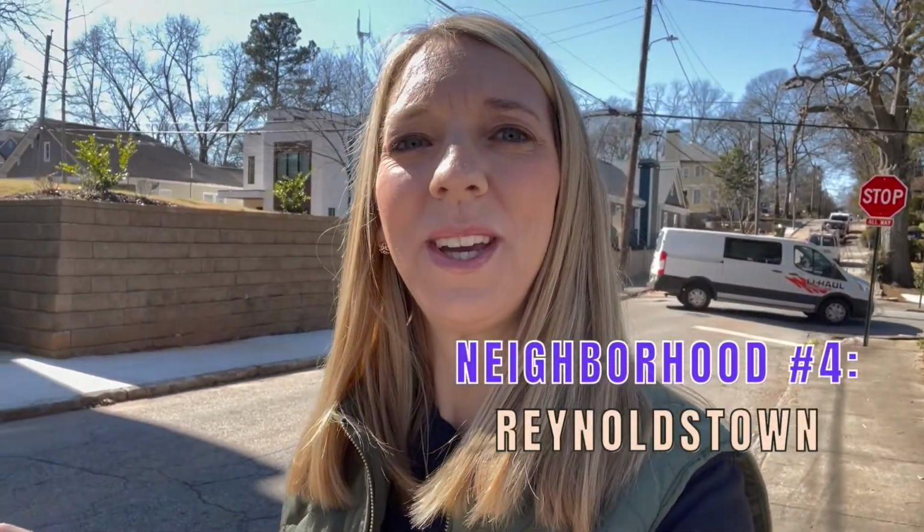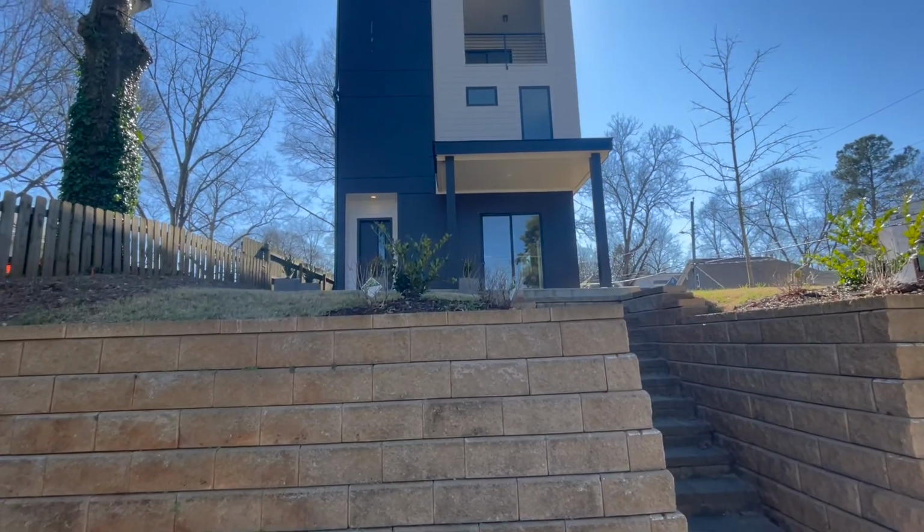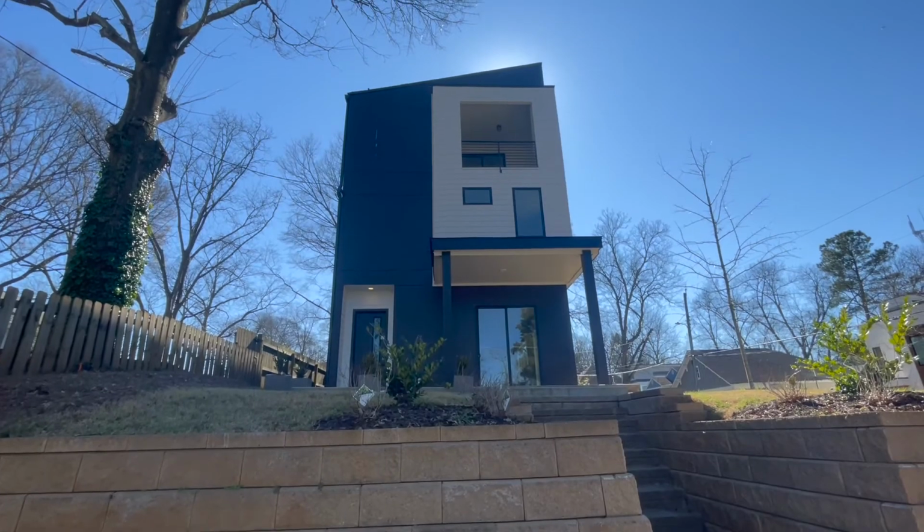Next neighborhood with a lot of modern homes would be the town or neighborhood of Reynoldstown. So here's an example right here. Reynoldstown is going to be a lot like the Old Fourth Ward. The lots are narrow, so they're going to be building up, they're going to be skinny, and a lot of them are going to be attached. So it's going to have two homes on one property lot rather.